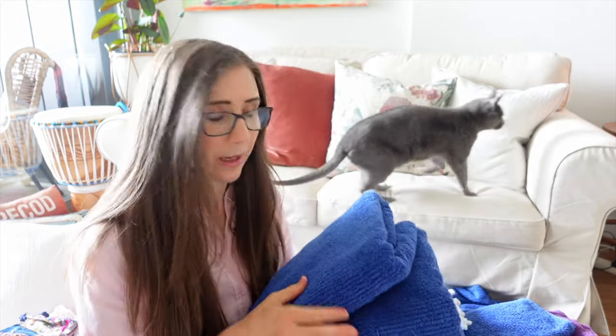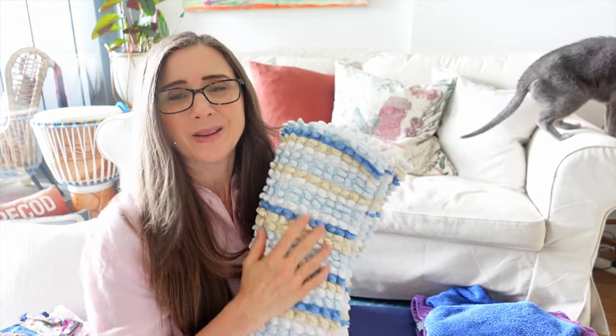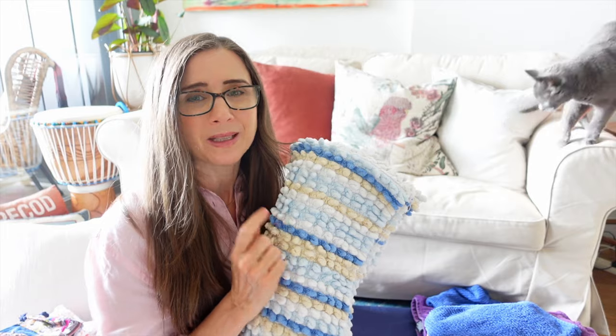I tend to really like large bath sheets and I never use these at all. And then there's this blue striped bath mat that I still really do like. I haven't used it for the past couple of months since I've moved in, so I probably don't need to hang on to it, and it's better just to declutter it and let someone else get some good use out of it.